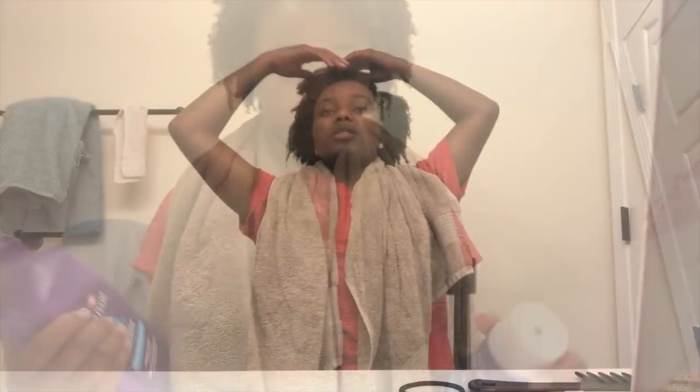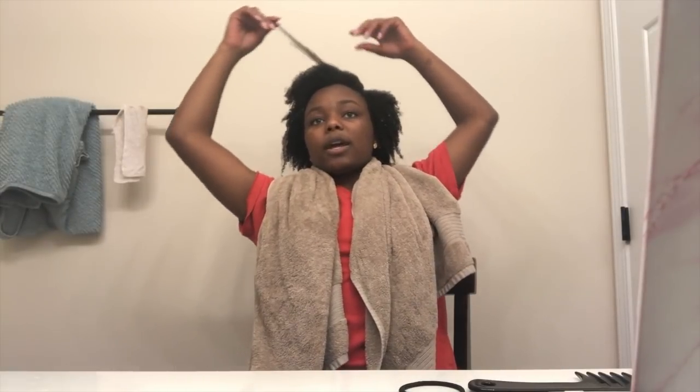So yeah, I just rinsed the conditioner out of my hair. I think what I'm actually gonna end up doing instead of a wash and go is half 2-strand twist, half wash and go. So basically I'm gonna twist my hair halfway down and then have the rest of it be a wash and go, just gel it.